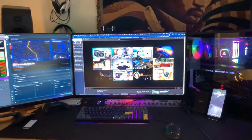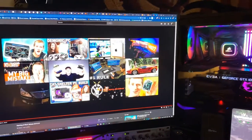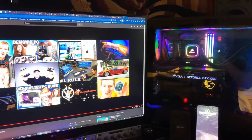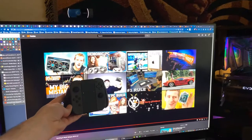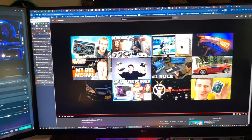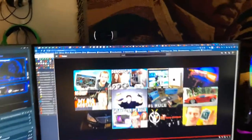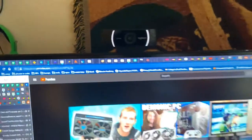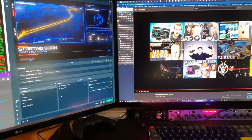The bezels are very thin. And it's a little bit difficult to see how big these actually are. They're still plenty big. Like, here's a Switch controller. But obviously, they're definitely big enough. And then up here, again, LG 1080p webcam. So I'm going to go ahead and put the desk down.